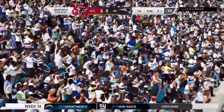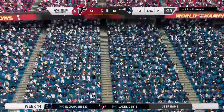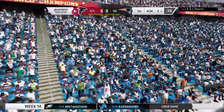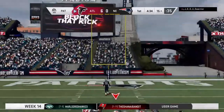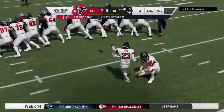Austin Hooper, his 4th touchdown on the year, as his guys are able to strike first here in this opening quarter. The call is to go for 1 and kick the extra point. It's good, and that gives the Falcons a 7-0 lead.